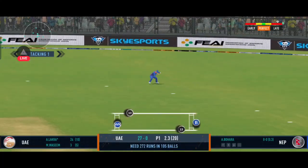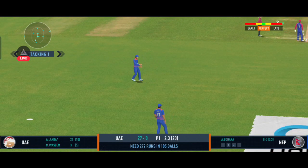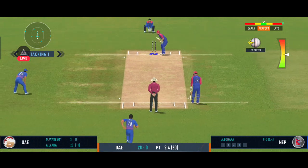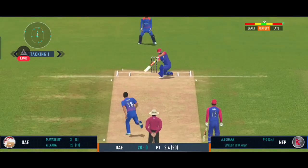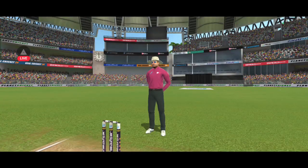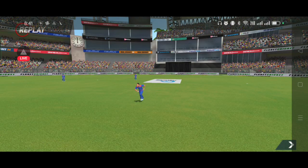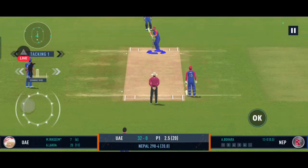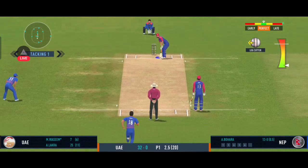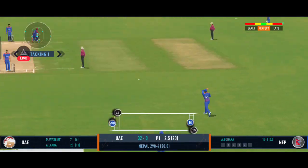Turned away for a single. Came around quickly to cover the throw. That's going to be four, all right. Sweet timing. Will he take him on again? Let's see. Very good running between the wickets.